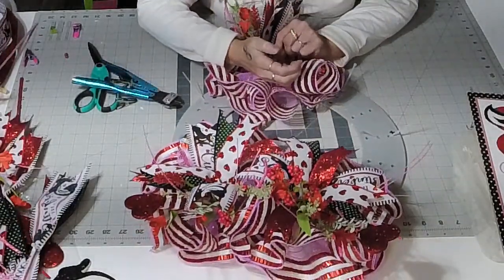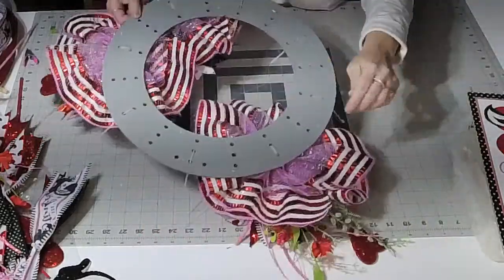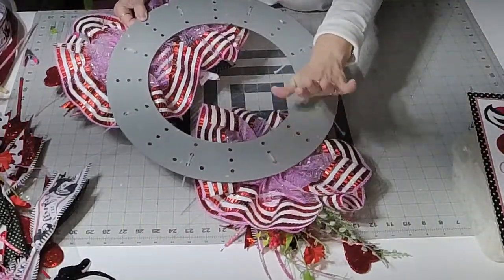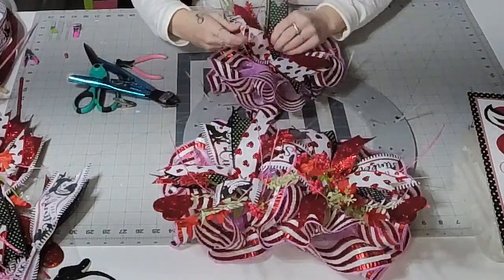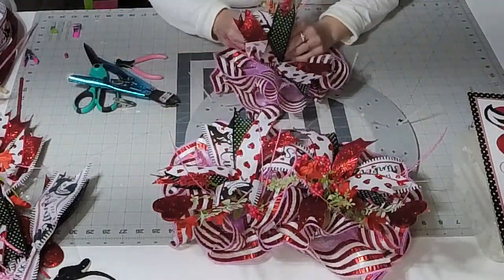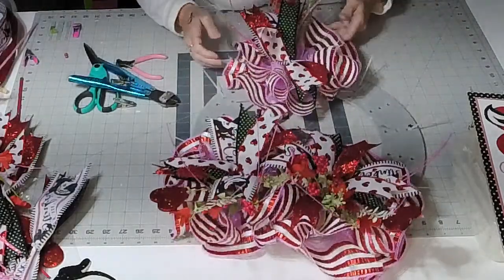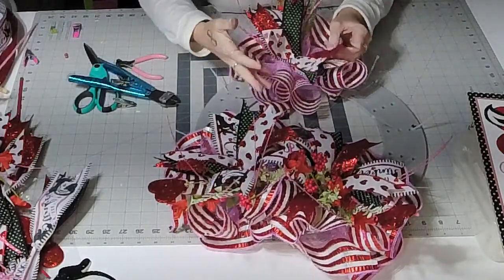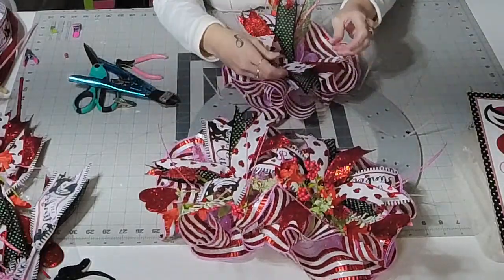All right, cut the tail off. And now look, still nice and neat on the back. We don't have any pipe cleaners or nothing, but everything's nicely attached. And then what you can do is we're going to now pull. Now you can do this at the end, but I just want to show you before we have, you know, this is really full.